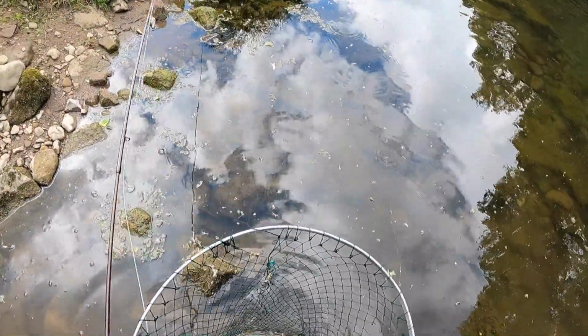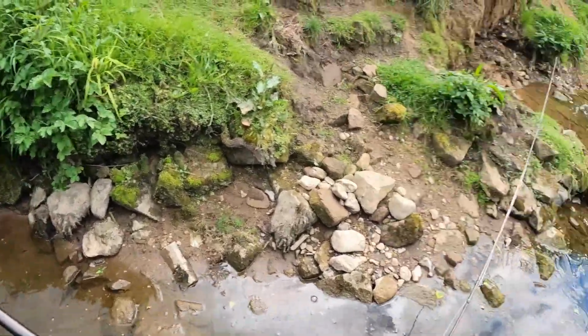Well, that's one beauty on the dry fly. First on a mayfly.